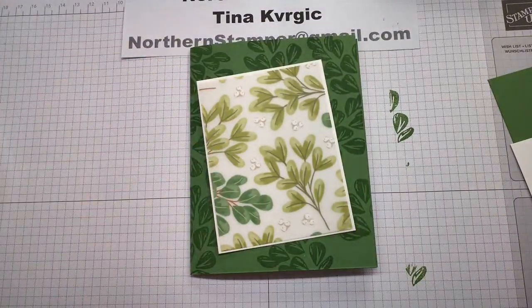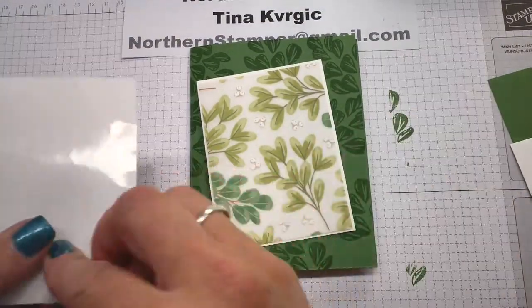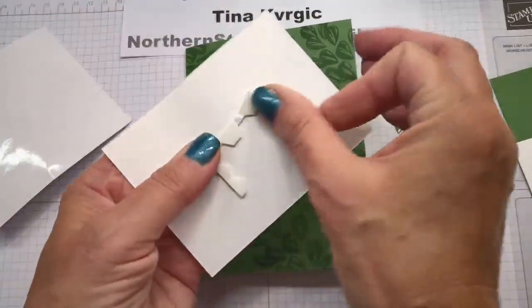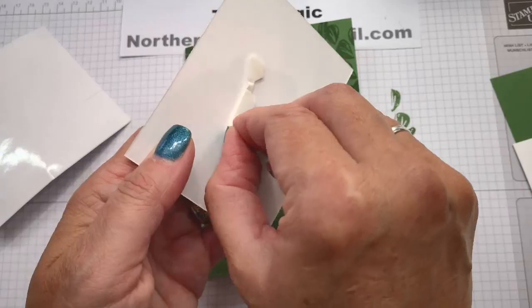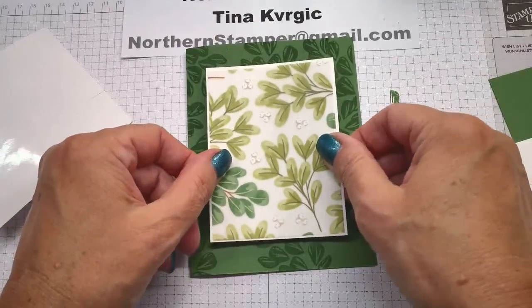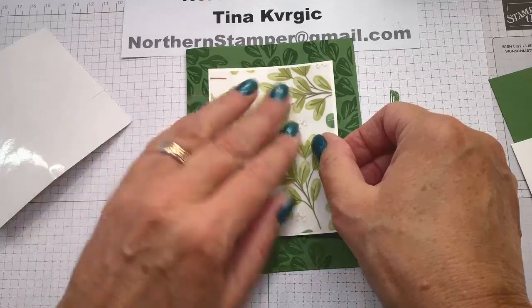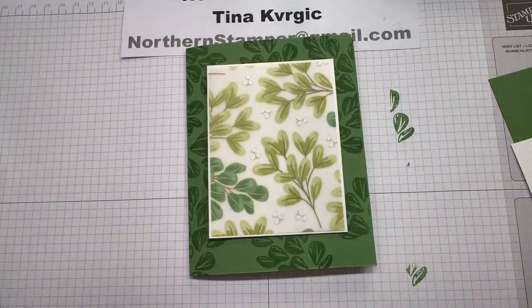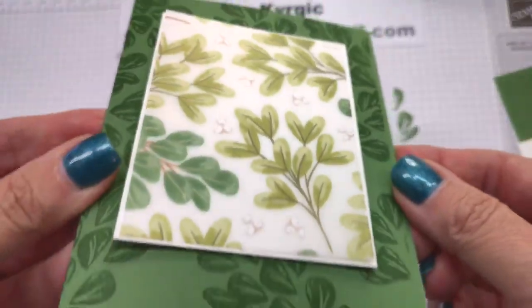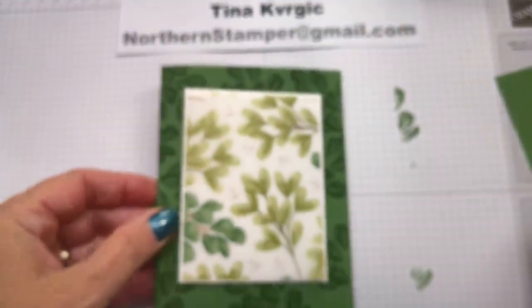And let's add some dimensionals to give it some height. Okay. Place this on the back. Yes, I'm using the end of the dimensionals. Why not? So, should we do it straight on? Let's just do it straight on. Okay. So I'm going to place that on there. What do you think so far? That looks really nice. I love the tone on tone color, and the vellum is turning out really nice.